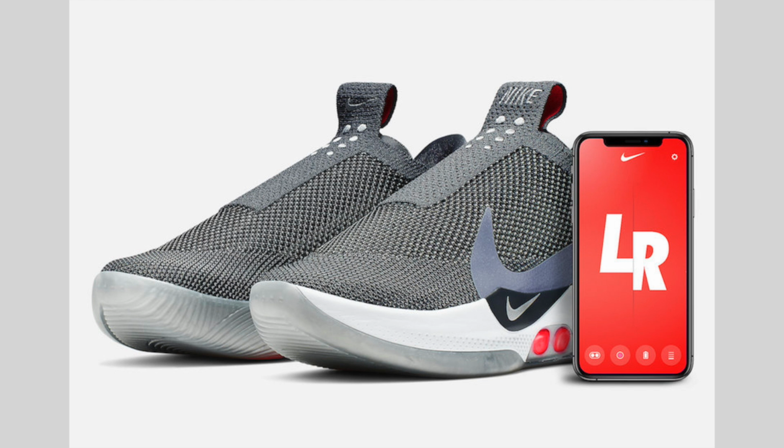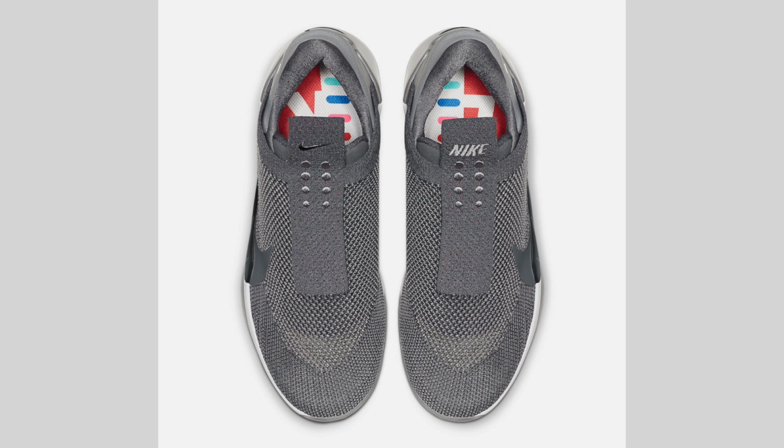The Nike Adapt BB is the first power lacing shoe from Nike that is specifically made for basketball. We saw the first colorway released during All-Star Weekend. Prior to that, there was a very limited release, kind of like a surprise drop on Nike sneakers, and now we have another colorway coming known as simply Dark Gray.